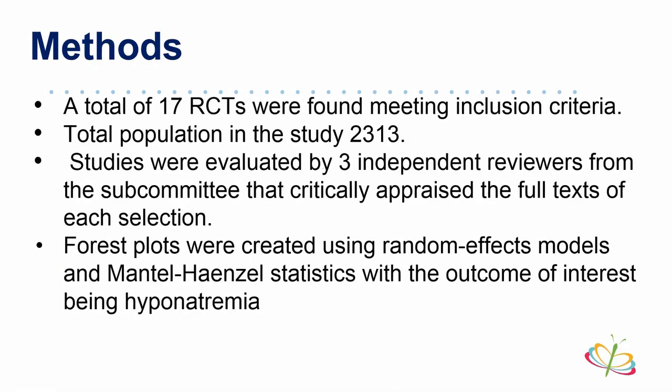The studies were then evaluated by 3 independent reviewers from the subcommittee. They worked through it like we do on our CAT forms when we do journal club. They did a critical appraisal worksheet and read the full text of everything. It wasn't just a review of abstracts. Then they created forest plots using random effects models and Mantel-Haenszel statistics, and we're going to go through all of that as we get into it, with their outcome of interest being hyponatremia on IV fluids.